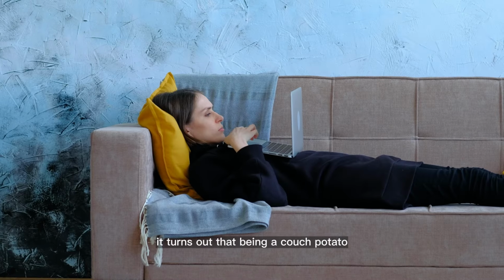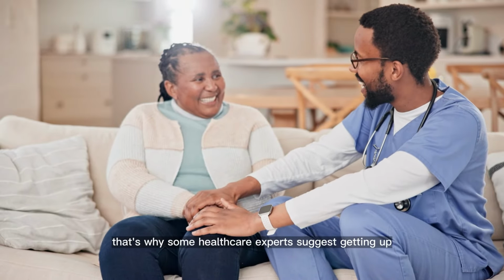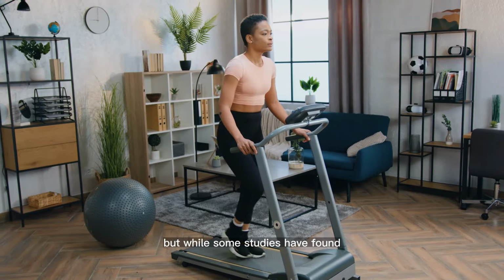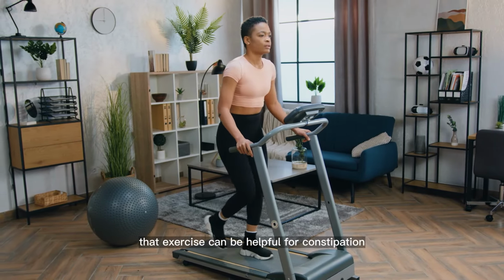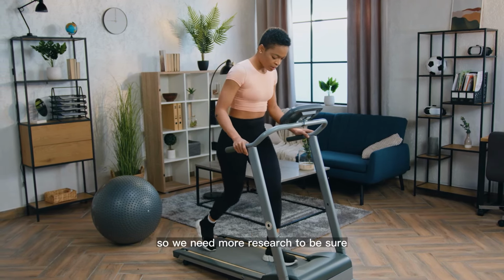3. Get some exercise. It turns out that being a couch potato can actually increase your risk of getting constipated. That's why some healthcare experts suggest getting up and moving around more to help get your bowels moving. But while some studies have found that exercise can be helpful for constipation, not all of them agree. So we need more research to be sure.